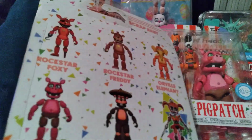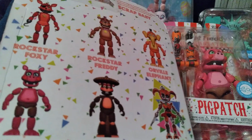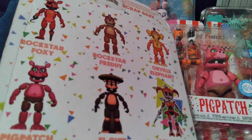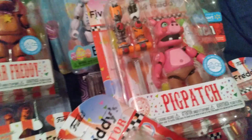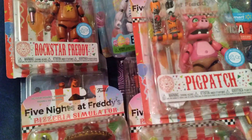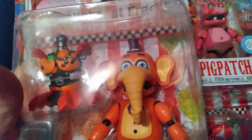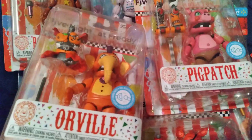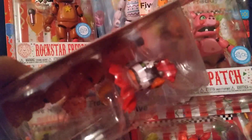I kind of wish they made Rockstar Bonnie and Chica, and then added L Chip instead of Orville and Pig Patch. Honestly, replace these two with those. Or with those two. And you got yourself a deal. This corner's box is a bit dented. It's fine. It's just plastic. But yeah, no. I really wish we didn't get Country Blumpkin and Fat Nose. I'm just not a fan.